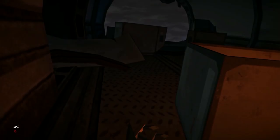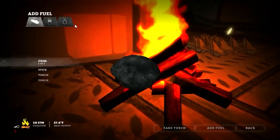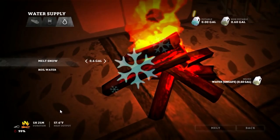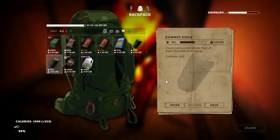Let's pick this up. What's our weight at? 58 pounds. Let's go do a little bit more exploring here. Might just boil up a little bit of water here real quick, just for the return trip, you know what I mean? Oh, I am thirsty. I just noticed that I am dehydrated. There we go. All right. Let's get one of those sodas in our belly. It'll take the edge off at least until we can get this boiled up. There we go.